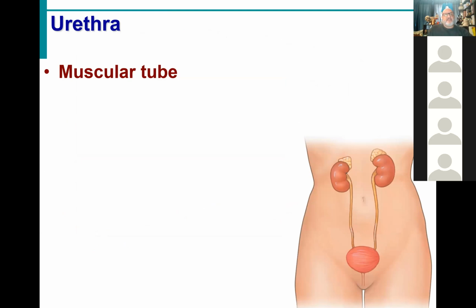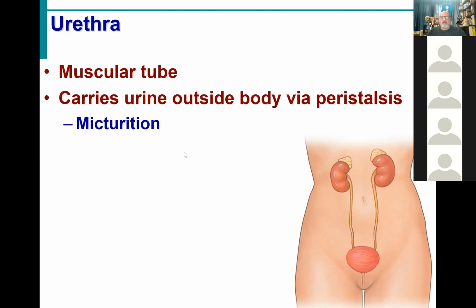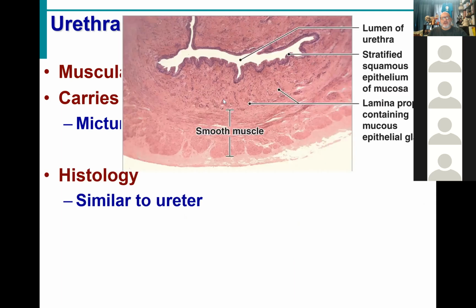All righty, this leads us to our urethra, which again is a single muscular tube that carries the urine out of the body. Again, via peristalsis, just like the bladder contracts with peristaltic waves, so does the urethra. And this voiding of the urine is not urination. Urination is the formation of urine. The appropriate anatomical term for voiding of urine is micturition. Right? Mastication, micturition, defecation, right? Fun with vocabulary.